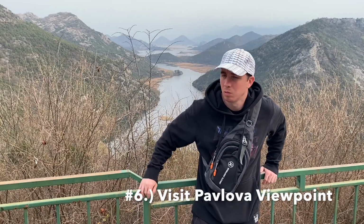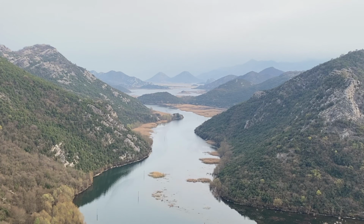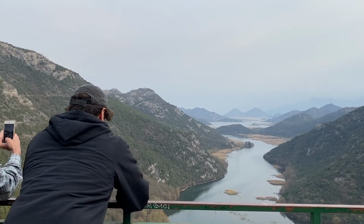A 5-minute drive from the bridge will bring you to Pavlova Viewpoint. Here sits Lake Skadar, where 2/3 of the lake is Montenegrin territory and the other third lies in Albania. This breathtaking area is well worth the half-day trip.